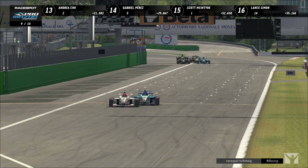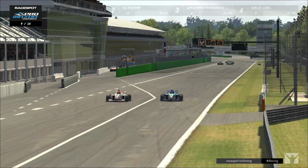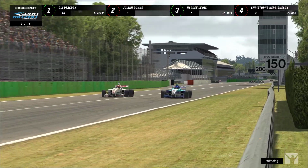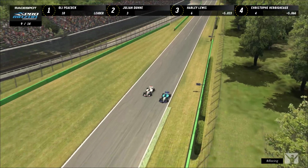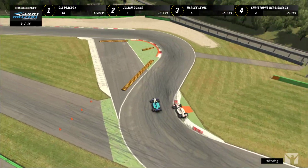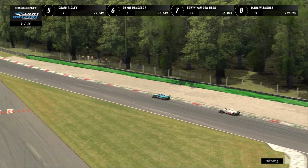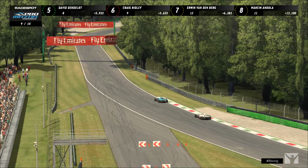Checking back in with your race lead. You see the fight for 2nd lurking there in the background. To the outside is going to be Ollie Peacock, trying to make it work the long way around here. In towards this first chicane, he's not quite clear, but he has the preferred line for the second bit of it. Ollie Peacock back to the race lead.